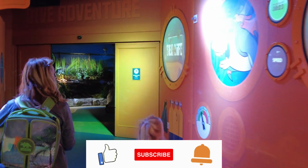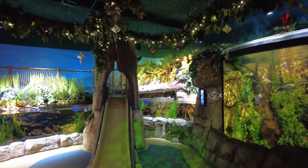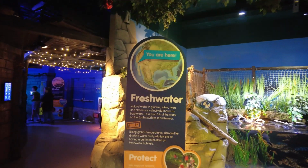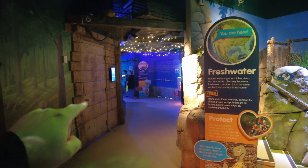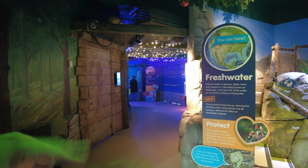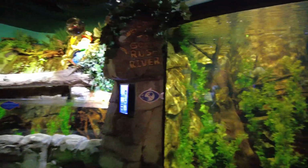Let's go. So you see we're now in a bright orange submarine, not a yellow one, no copyright here. And here we go. Now we're entered into the aquarium and we're in the freshwater zone. One thing that I love about this aquarium is that all the little sections of the aquarium are themed. Not going too far, but that one's kind of themed like the piers and the harbor. So there's pylons and ship pieces and whatnot. Here's freshwater. So all the little creatures you're going to see in here are ones you see in freshwater riverbeds, lakes, etc. throughout the world.